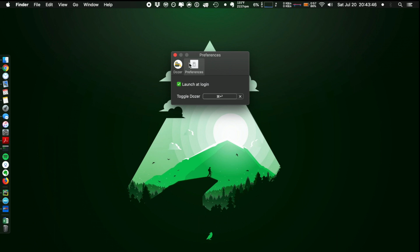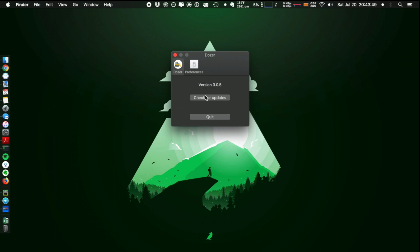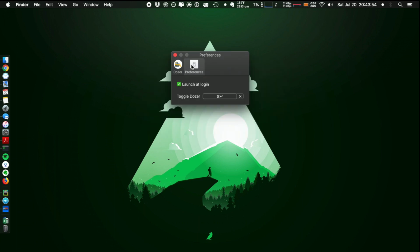And within the menu, you can see it's very simple. In the first option, there's only the ability to check updates, and I'm already up to date, or you can quit the application. Within the preferences option, you can either launch this app when you first log into your computer, which I don't understand why you wouldn't. So it's just something that I have turned on, and this is a key shortcut that you could use to toggle this instead of having to click up here every single time. If you just want a shortcut, then this is it. So I have mine as Command Enter. So if I go ahead and toggle Command Enter on my keyboard, it disappears, and if I toggle it again, it shows. So it's very simple, it's super efficient, and it's free, so you can't beat that.